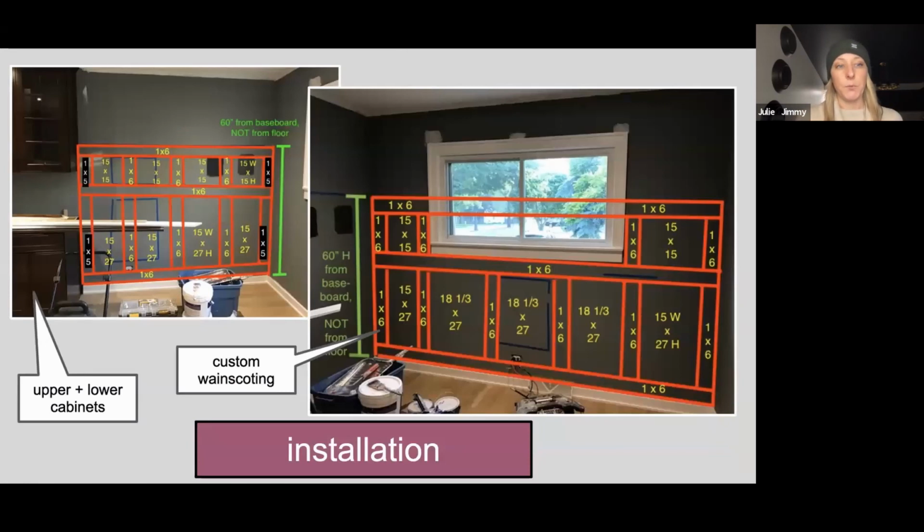We did add the upper and lower cabinets that you see on the left. There's also a wet bar and wine fridge, and we added a backsplash, which I'll show you in just a moment. We really wanted to add some interest onto the walls and start to bring that ambiance in and really set the space as very moody.